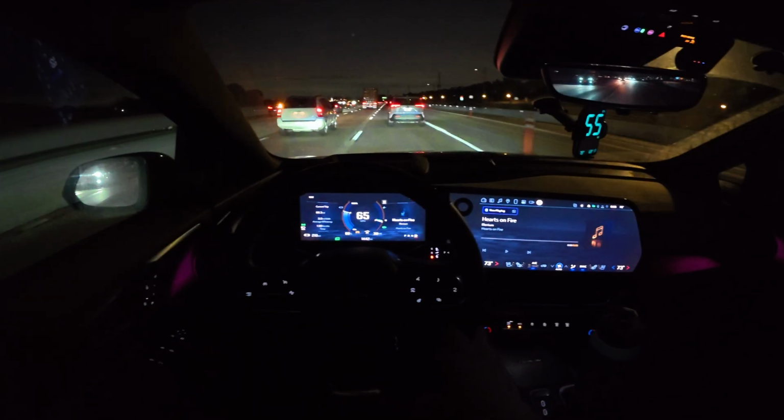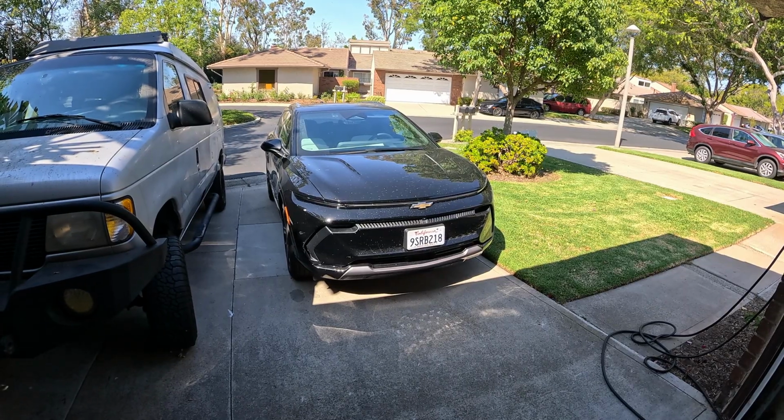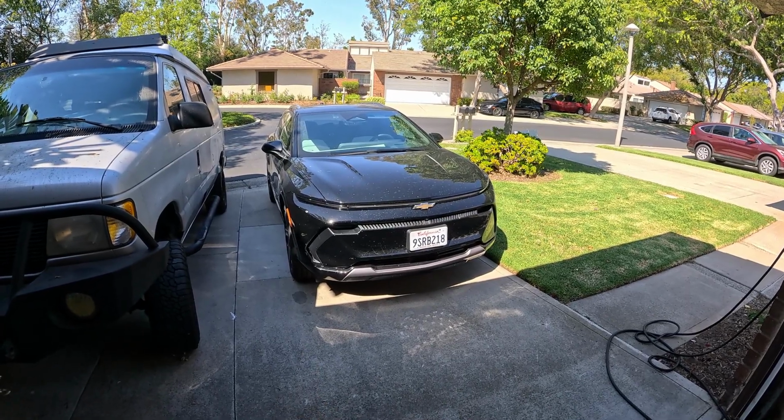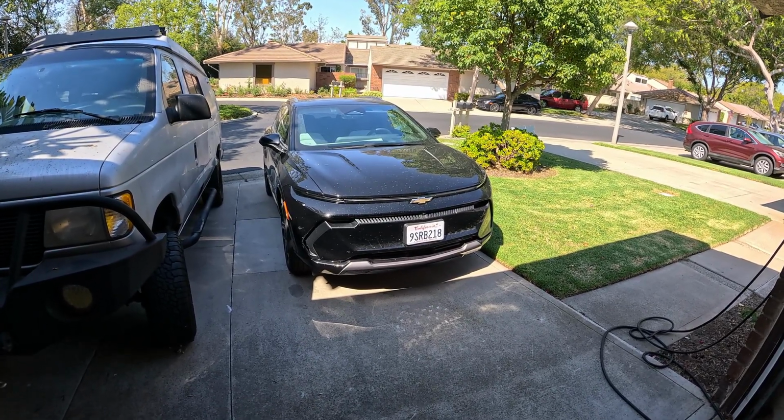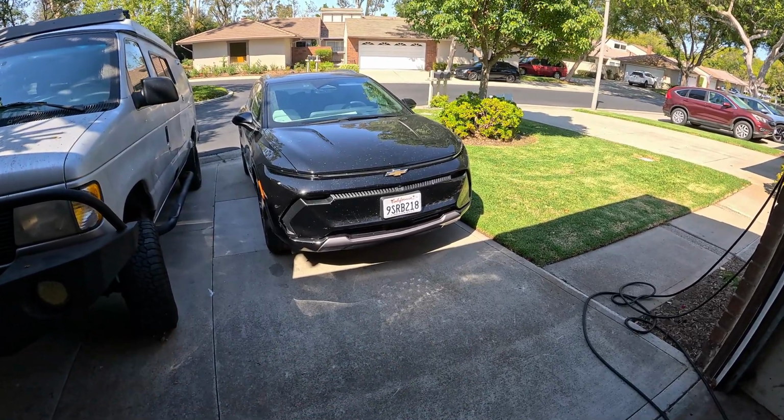We are back and all charged up with the Equinox EV. Now, we were able to get it up to 100% state of charge before Alyssa left for work this morning. So she left and came back, so the charge is a little bit lower.